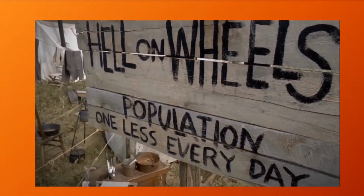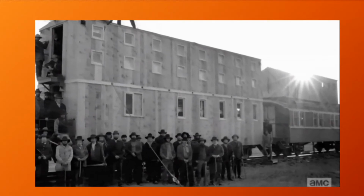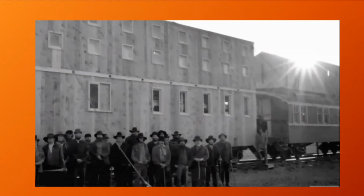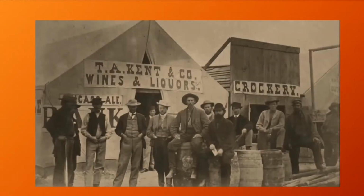I'll mention Hell on Wheels because I am very fond of it. It gave me my IMDb credit, and I'm actually in the finale. But having said that, it is not historically accurate. It really refers to the camps on the Union Pacific side. We're looking at the Central Pacific. There were no Hell on Wheels towns.